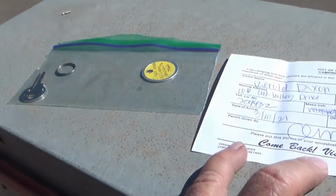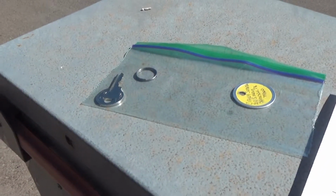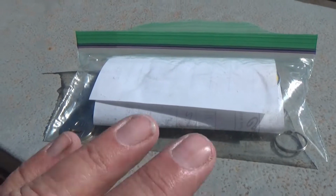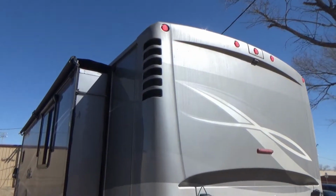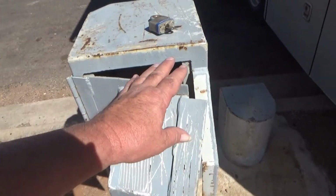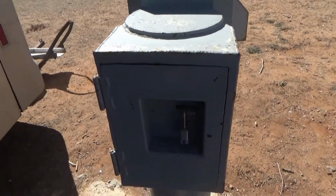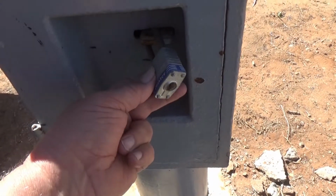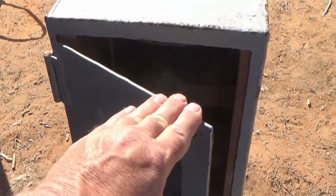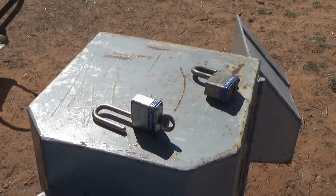You have to show them your driver's license. They write you out a receipt and put the key in a plastic baggie. So when you return it, put the receipt and the key in the bag so they know that it's you. So when you get back, you'll find that the padlock is underneath here, and inside you will find a 20 and a 30 amp connection. These keys are generic to all of the boxes, so you have to unlock the water as well. Has a regular water hose connection there, and I suggest you take both of these padlocks and keep them inside your RV so nobody steals them.